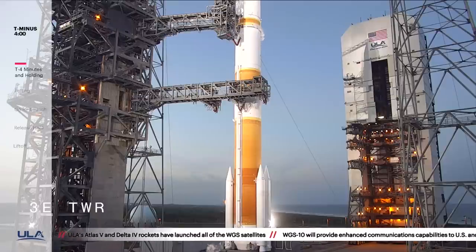This is Delta Mission Control at T-minus 4 minutes and holding. As you just heard, the team has established a new T0 of 7:52 p.m. Eastern Time.